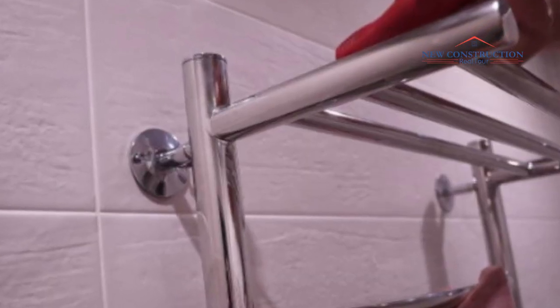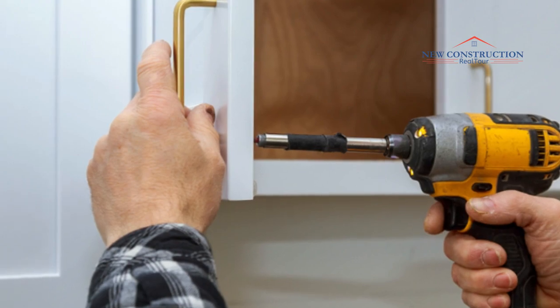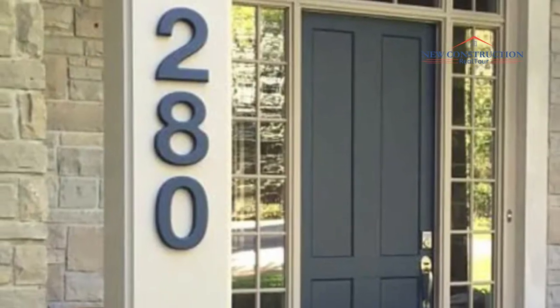Number 39, hardware. So that basically consists of your towel bars, your toilet paper holders, all your knobs on your cabinets, and even the house numbers. So they'll go through the whole house making sure all that's installed. And you save that till the last because a towel bar sticks out from the wall. You don't want someone turning around, whacking it, knocking it off the wall, ripping a hole in the wall too. So it's a finished product.